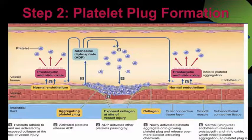Newly activated platelets aggregate and continue to grow at that site of injury. They release more chemicals to attract as many platelets as they can to create that plug. At the same time, normal endothelium will release prostacyclin and nitric oxide, which helps keep the inactive platelets inactive so that they don't stick to the normal endothelium, but they are still available to be attracted to the injury site.